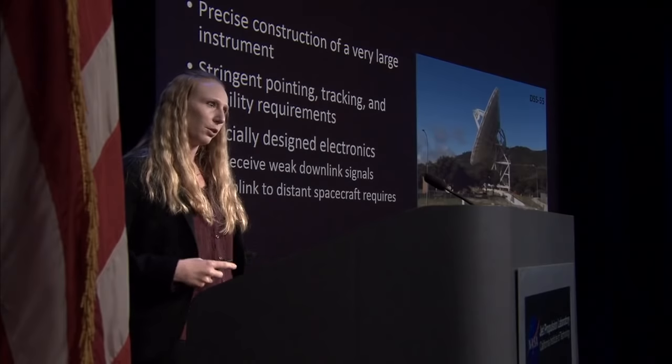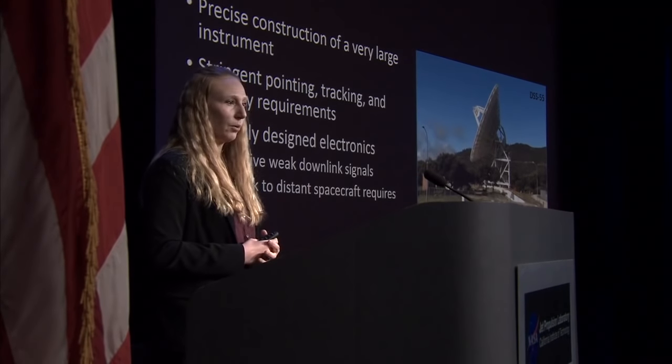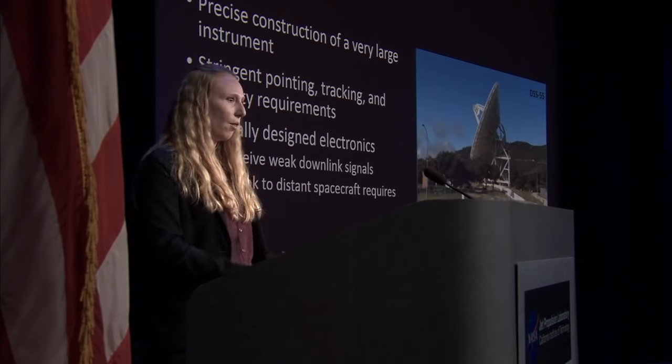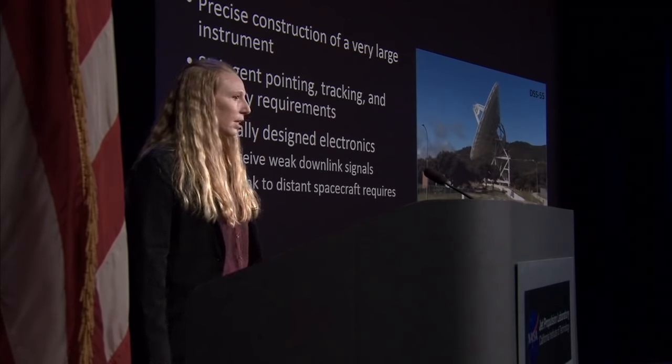And then, of course, once you've launched your spacecraft, you want to make sure you get all of the data. So everything has to be reliable. So you need to make sure that the links all the way through the antenna and all the way back through the data collection are very reliable.